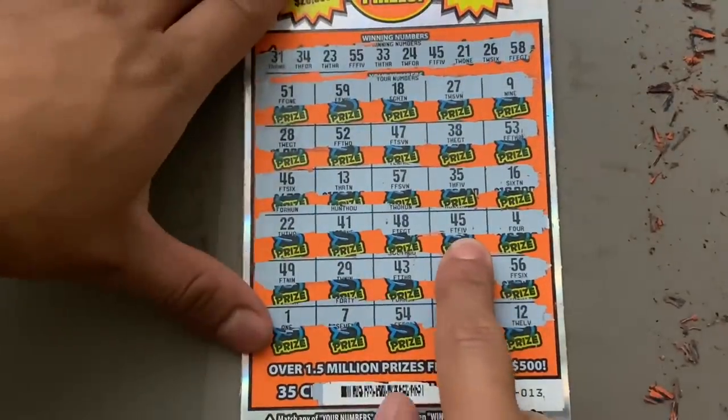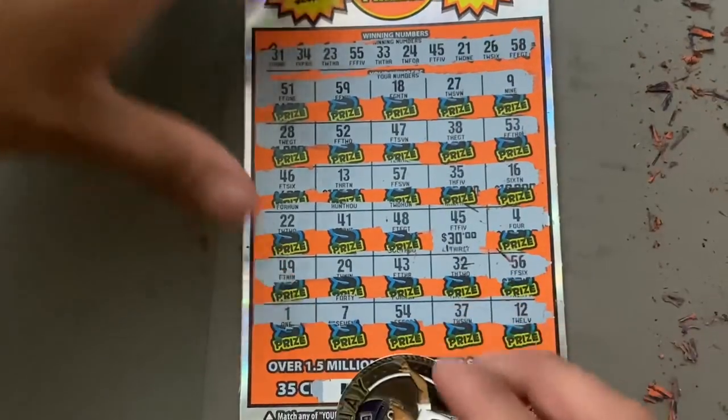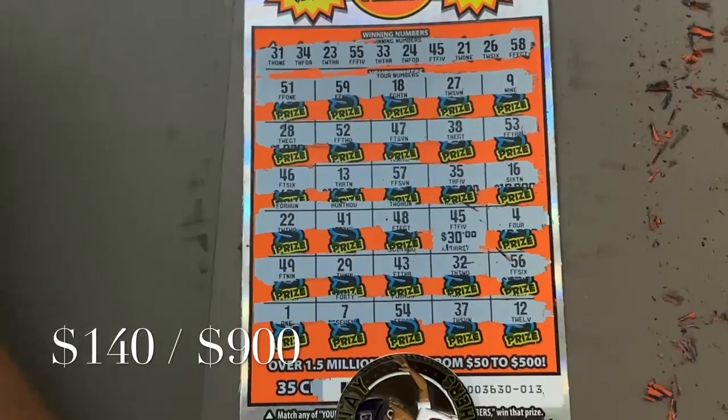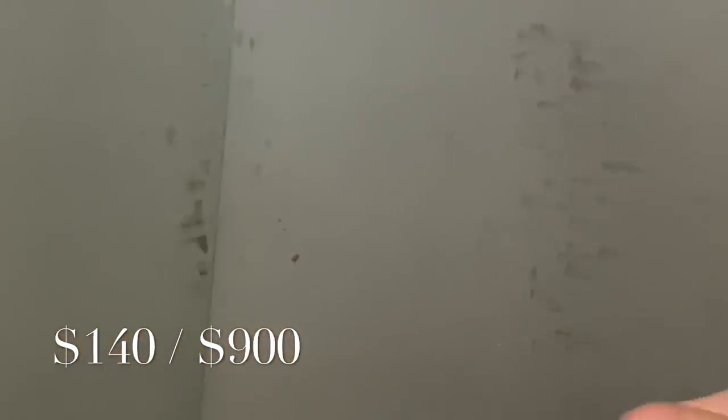Matching 45. I don't know how I missed it, but let's find out. 30. Oh, no. Come on, we need bigger wins than 30. We got 4 tickets left. We need a big win, guys.